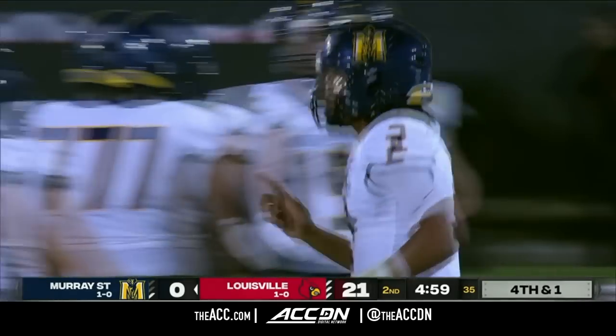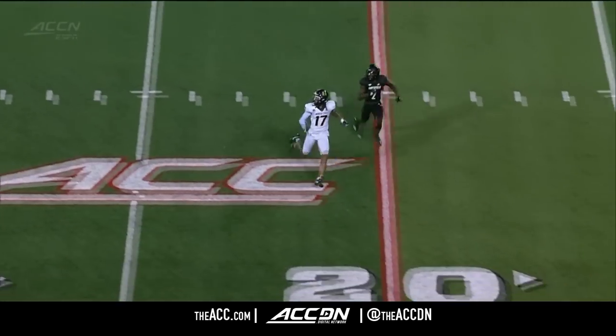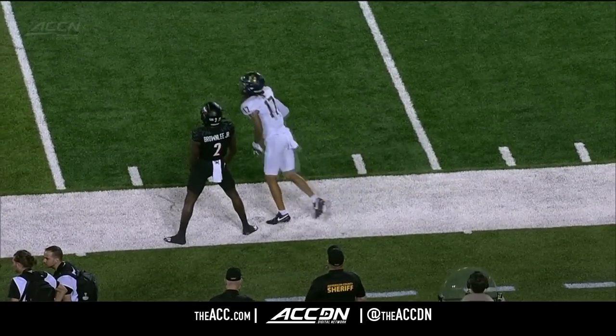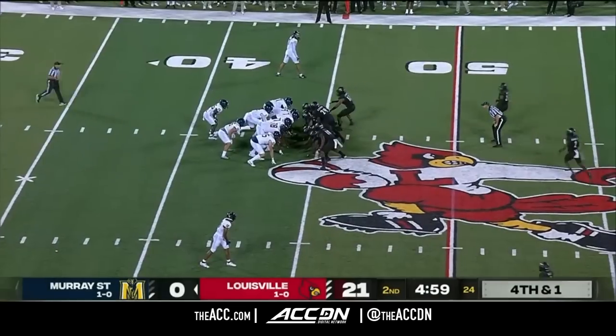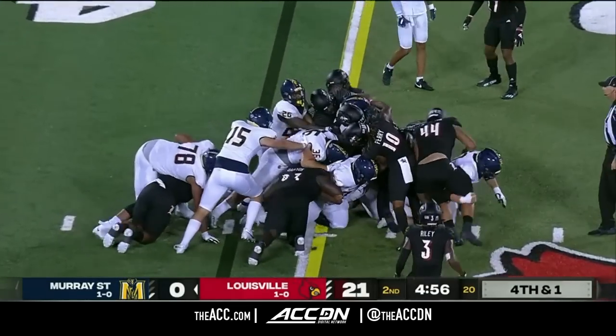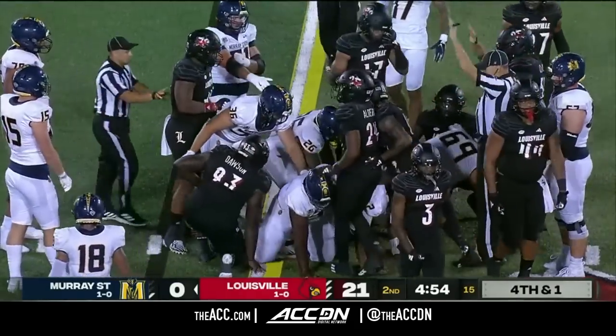And now it looks like Murray State may be going for it here. Yeah, down 21, and this will be the test. How well can Louisville get lined up on the football? This is exactly what the coaches were talking about. Get lined up, get lined up, get lined up. Snap. The carry. This is going to be close. Williams keeps it himself. He's got to get to the 45, and I think he got there.